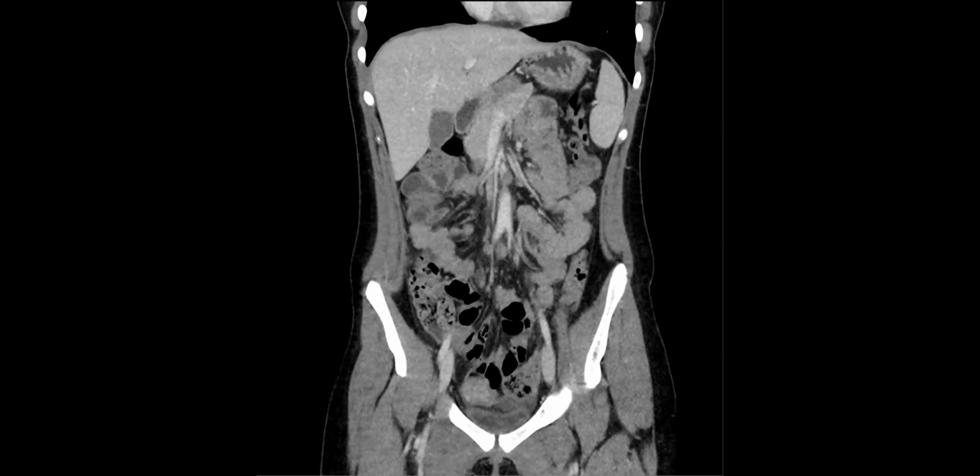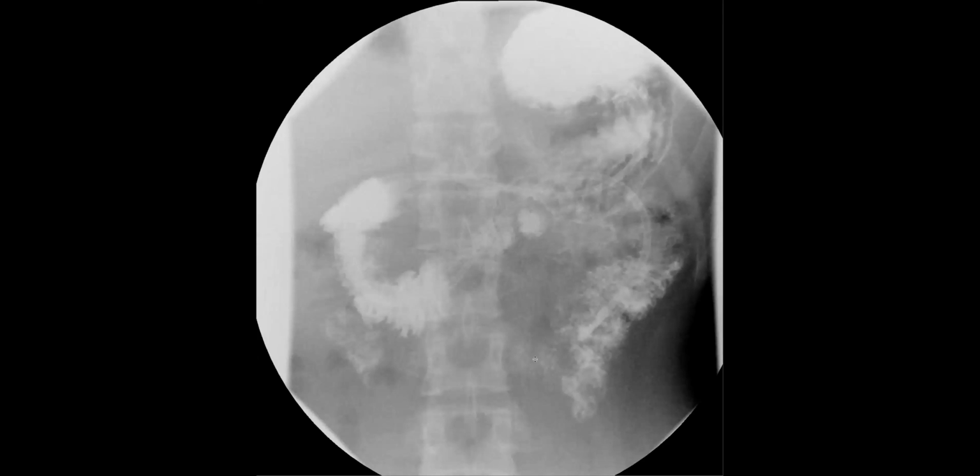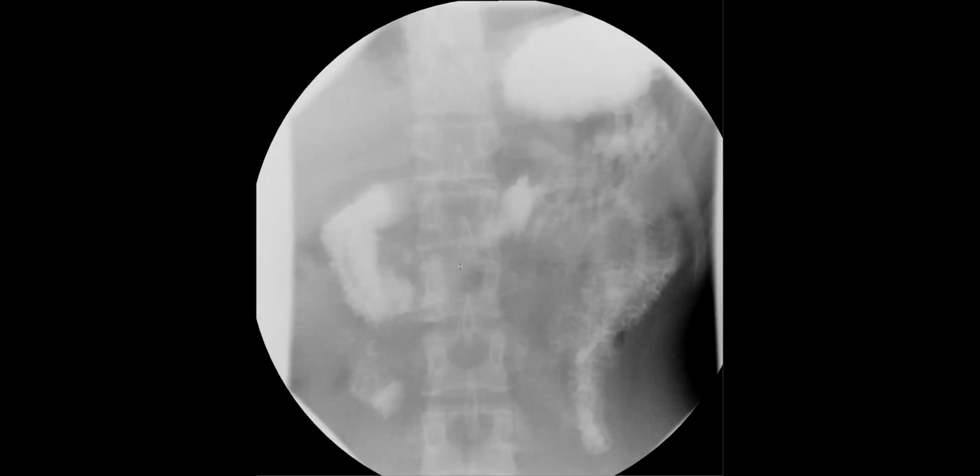And she went on to get an upper GI. And the upper GI showed, so she drank and like there's nothing that passed for like 10 minutes. And so then they had her walk around, walk some more, and then come back. And then she sat down and finally a little bit passed. And this was a few years ago.